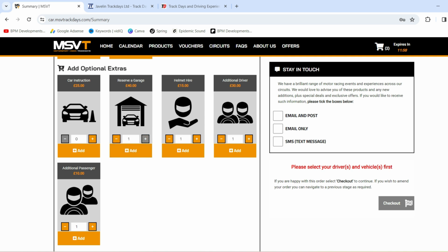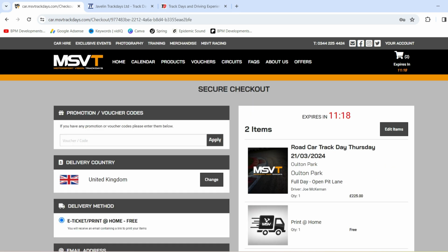Then you can add some extras, so you can add your garage, your helmet hire, anything like that you need. In this case we only want a garage, so that's it.